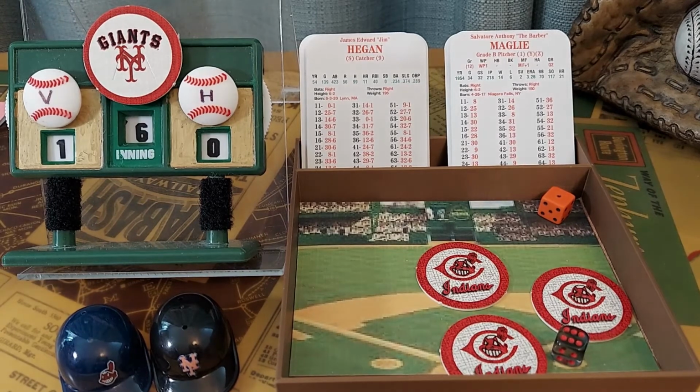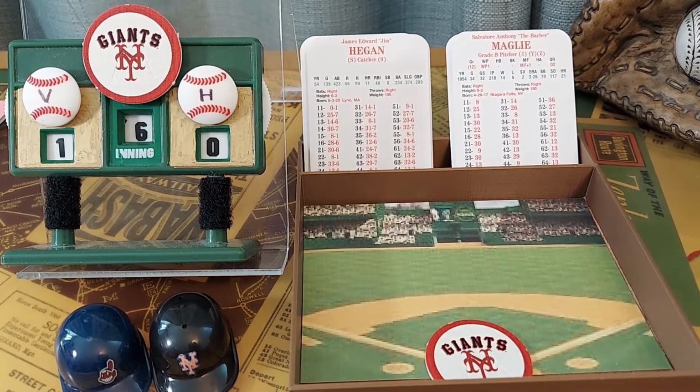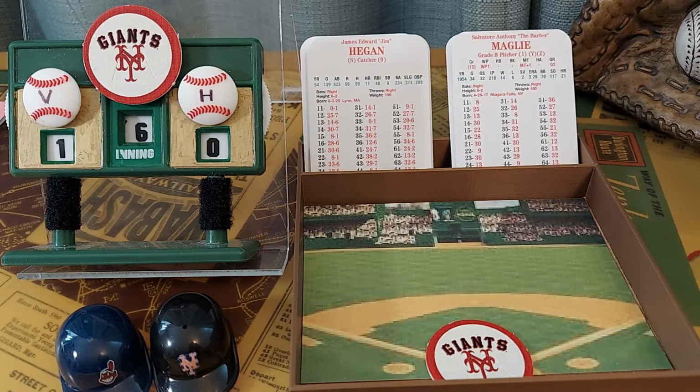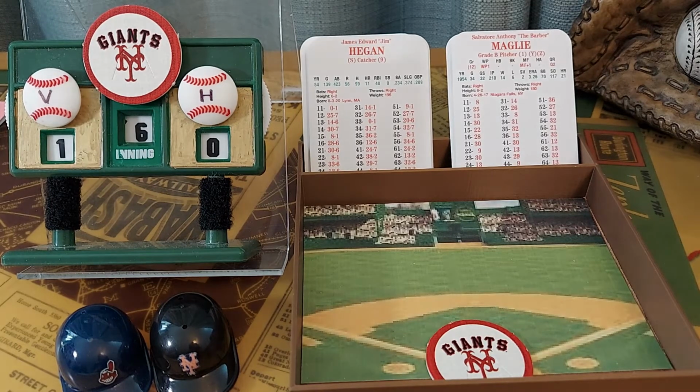Go to the bottom of the 6th. Cleveland 1, New York nothing. This game might look back at Dave Philley failing to get that bunt down, fouling off 2 strikes and then swinging away. They could have had a runner on third with nobody out. They didn't score in the 6th. They would go to the bottom of the 6th.